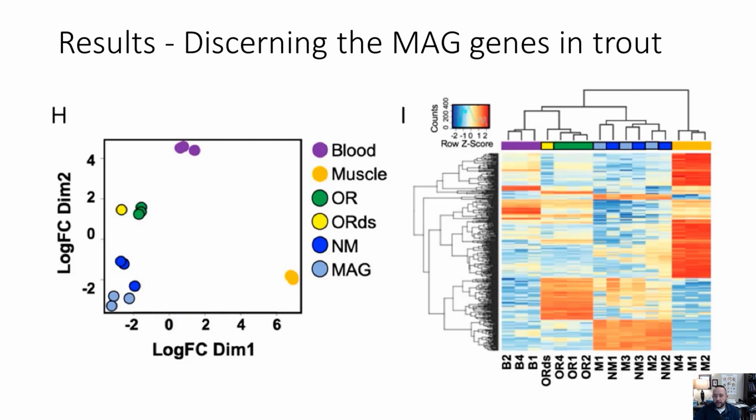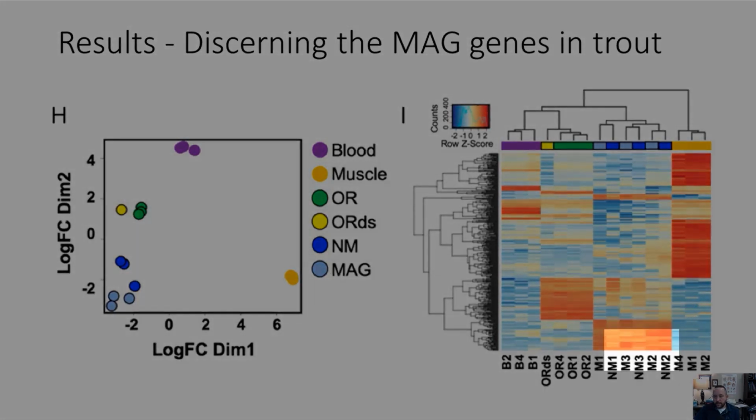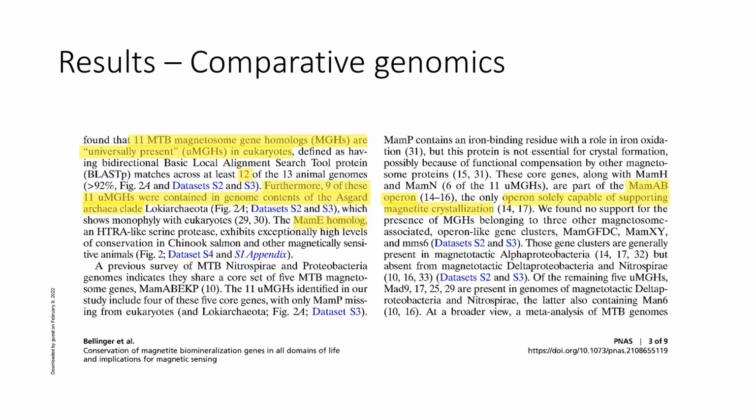I really like this figure on the right in that it's a heat map, and the more intense the red, the more those genes were shared by different organisms, or the more they were shared by an increasing amount of organisms. And you can see that muscle showed up good as their control, and then the non-magnetic and the magnetic are in this sort of alternating sequence of light blue, dark blue, light blue, dark blue. Talking about results, they saw 11 genes that were homologous with other eukaryotes, and 9 of those genes were shared with archaea.